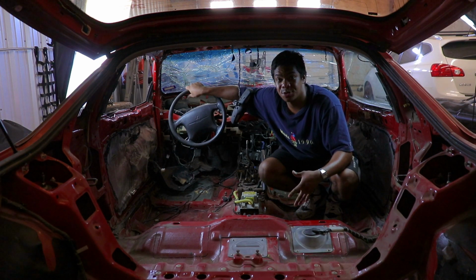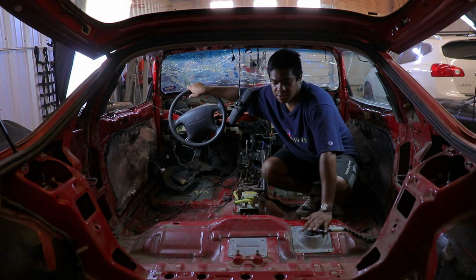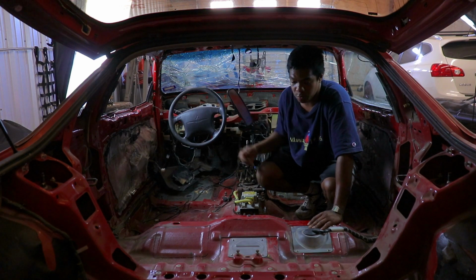As you guys can see, the interior is also gutted. I gutted the whole interior. I'm trying to work out all this sound deadening. I removed the front half of the sound deadening already, but I'm going to go ahead and work on the back here.